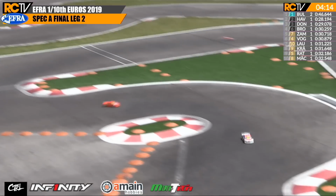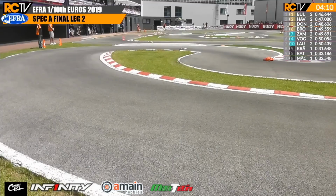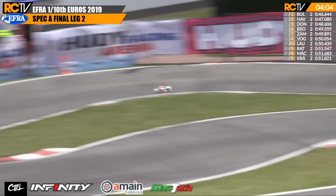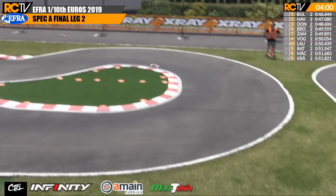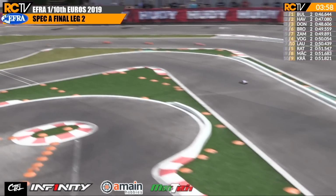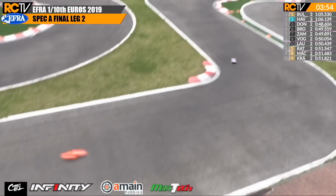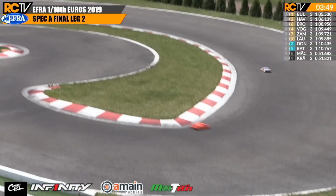Bultink from Havranek then. As they come through the A-main chicane, it's a little bit wayward from Havranek. These two have gone at the front of the field. Just seen Donath made a mistake in the background. That's going to drop him down the field. Front two absolutely gone, though. Havranek will be pleased to see that. That means he can start trying to crank the pressure on Bultink.